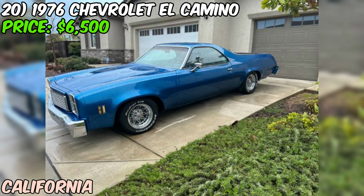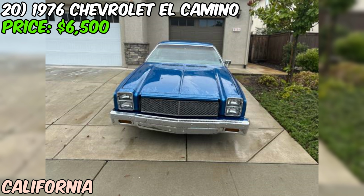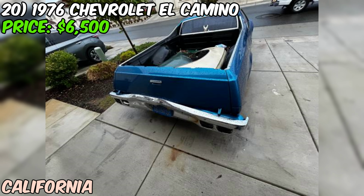Number 20. We've got a classic beauty for you. A 1976 Chevrolet El Camino that's up for grabs on Craigslist for just $6,500. Now, I know what some of you might be thinking. A '76 El Camino? That thing must be a rust bucket. But hold your horses because this Chevy is far from a clunker. First off, let's talk about the specs. Under the hood, you'll find a 350 V8 engine that's paired with an automatic transmission. That means plenty of power and smooth shifting, which is exactly what you want in a classic ride like this.